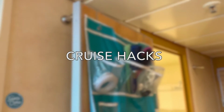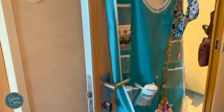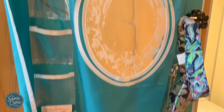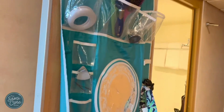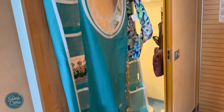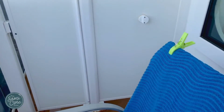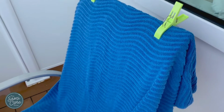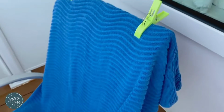One of my favorite cruise hacks is to get an over-the-door organizer. You can pick these up on Amazon, and they keep everything from jewelry to toiletries, sunscreen, you name it, organized so that you don't have to take up extra bathroom space and everyone can get their own compartment. Things can get a little windy while out on the high seas, so my other favorite hack are these towel clips. I don't know how we went cruising for so long without them. Not only do they keep your towel in place, it helps you find your chair more easily.